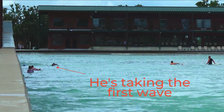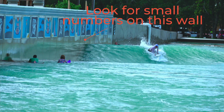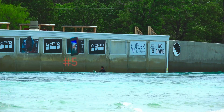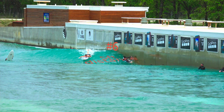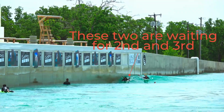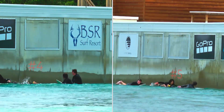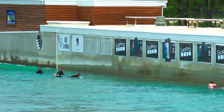If you're going on the first wave of the set, you want to sit farthest down from the peak. There are numbers written on the wall to help you line up. For the right, you want to be close to number 5 and about 5 feet from the wall. For the left, you want to be close to number 6 and about 5 feet from the wall. For the other 2 waves, try to be closer to the wall and further up the peak. Try to line up with number 4 on the right and number 5 on the left. You'll hear the machinery going and then a small little lump of water will fill up.